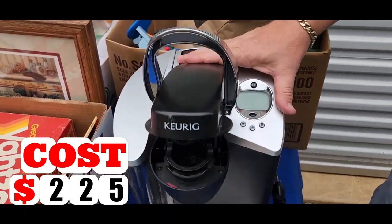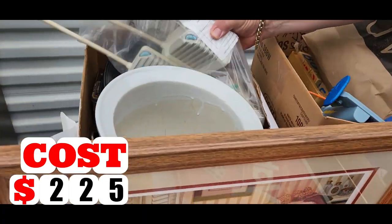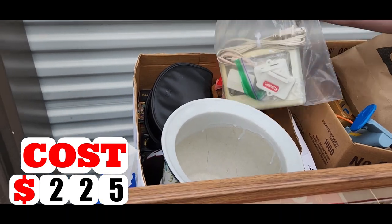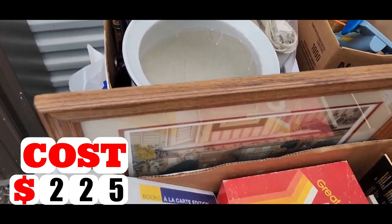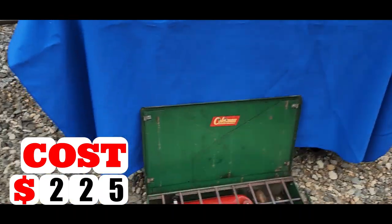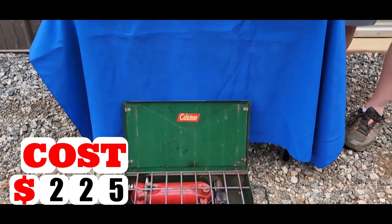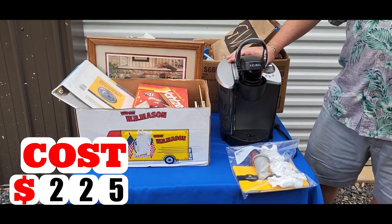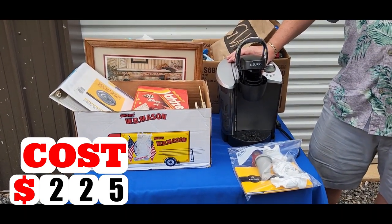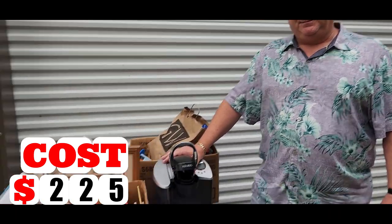But then we got a Keurig machine, brand new. We got monitors, baby monitors, and a whole bunch of other good stuff that we'll sell. It'll take longer to sell, piece it all out. Even a camping stove, you probably get $15-$20. So lots of good pieces for a great price. It's just harder stuff to sell. I would say maybe $150 out of this whole lot.